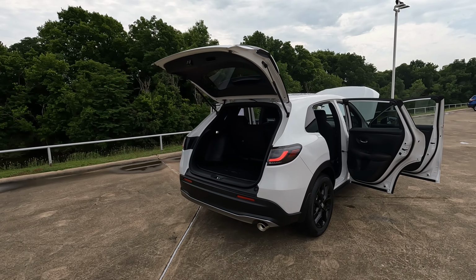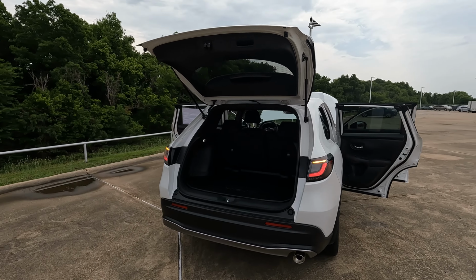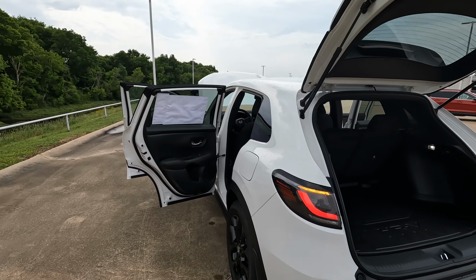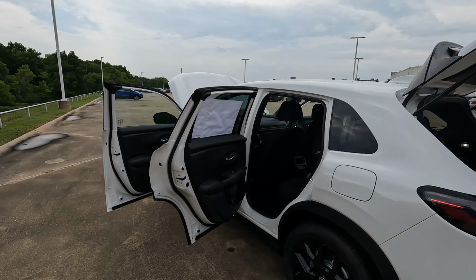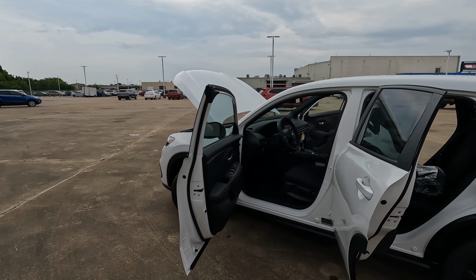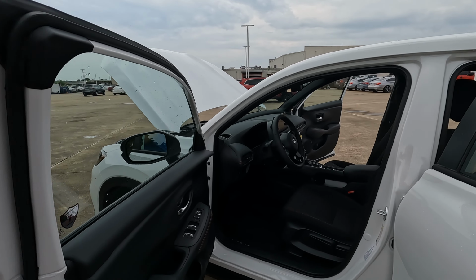Obviously, it was fully redesigned for 2023, so you're not going to see any changes for 2024. But if you've decided, instead of getting the 23, since the 24s are available, show me what it's all about, that's exactly what we're going to do.